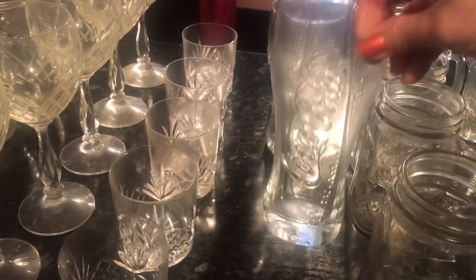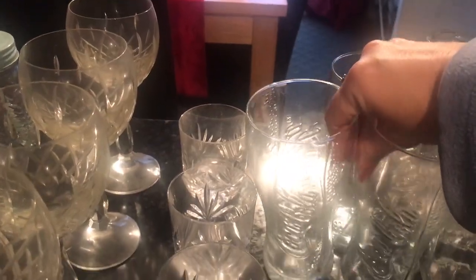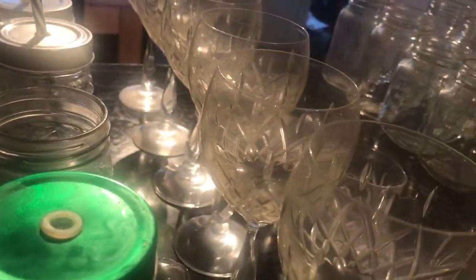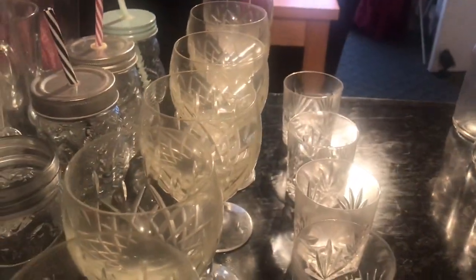The Coca-Cola glasses, again, something that I started getting rid of. I'm going to get rid of the Coca-Cola ones. I prefer to keep mason jar ones. This one is a hard one.